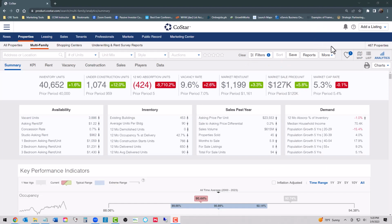Here is the supply snapshot for the Columbia MSA. There are 467 conventional properties, totaling 40,652 units. There are currently 1,074 units under construction, and in the last 12 months, 424 more units went vacant than were rented. In the previous 12 months, only 5 units rented then went vacant, which is very interesting. You can see that is a reduction of over 8,000%. Not a good sign for Columbia right now.